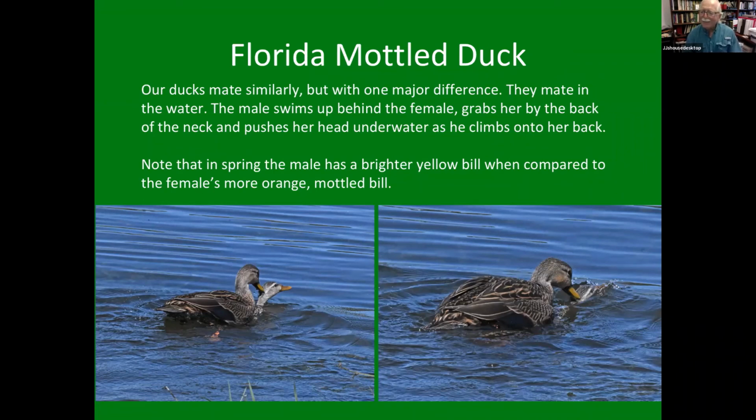But ducks mate in the water, and the male will swim up fast behind the female and chase her, and then swim up over on her back, grab her on the back of the head, and push her head underwater. And if she can get away, she will if she wants to. But if not, she will have her head underwater the whole time. And the male will slip over to the side, and she will twist around, and they mate underwater. Again, it's a cloacal kiss, just like the killdeer do.